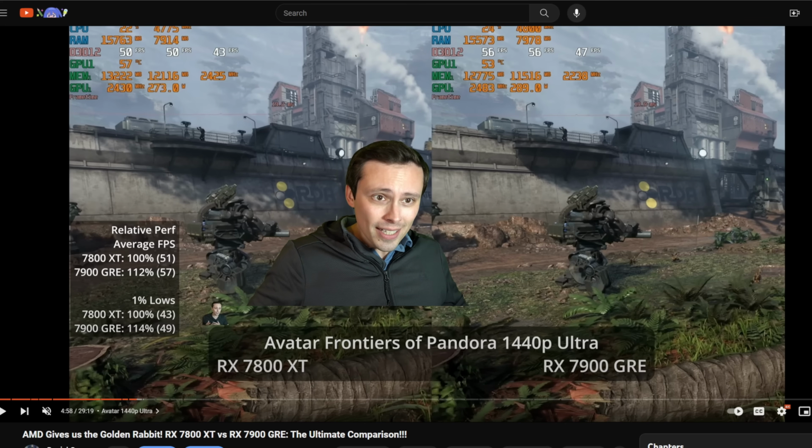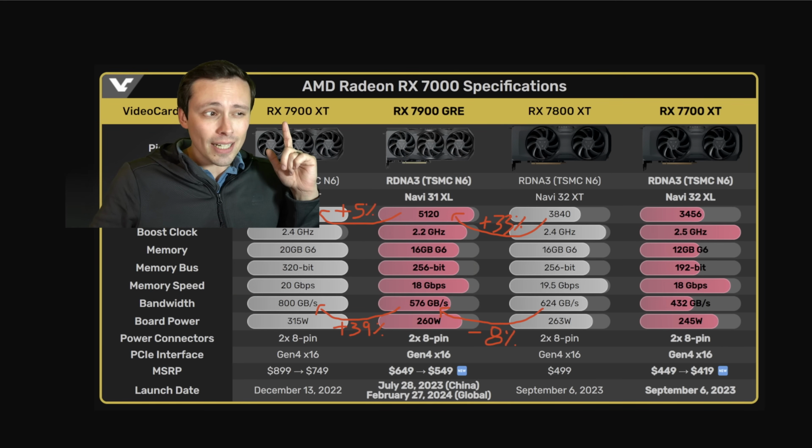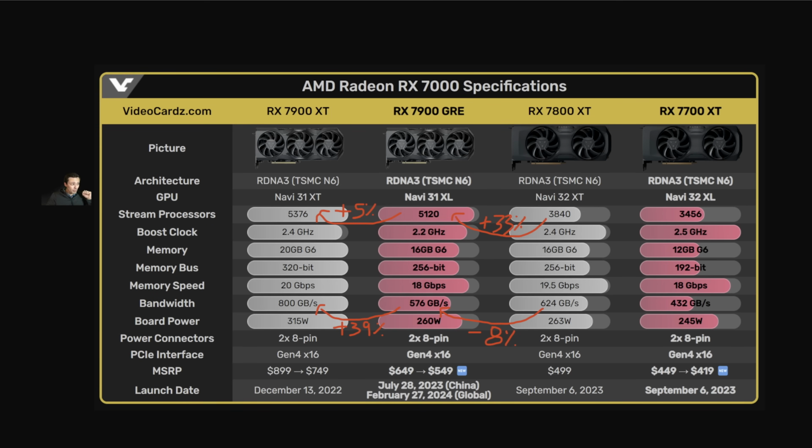So what was going on here was that the 7900 GRE, when compared against the 7900 XT and the 7800 XT, which price-wise it's slotting in between, showed some kind of strange stuff. I'm going to shrink down and become a mouse pointer. If you look at the stream processors, or in general just the compute units, the 7900 XT only has 5% more compute units than the 7900 GRE, but going from the 7800 XT to the 7900 GRE, you're getting a 33% compute unit increase, which is quite a bit.